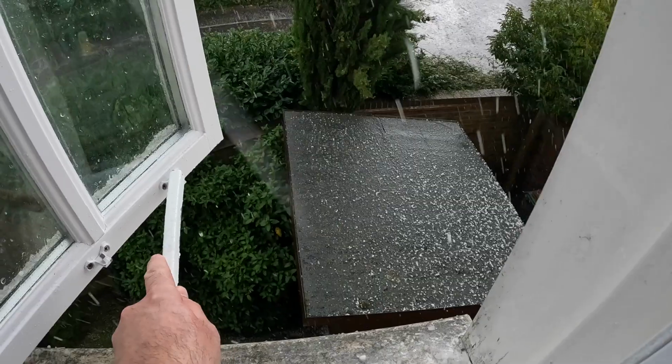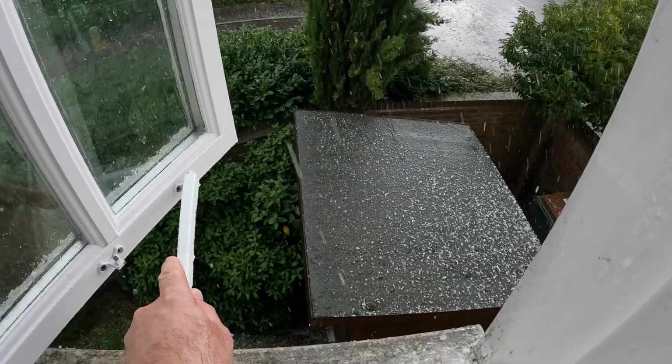Now I don't know if the camera is picking this up, but outside we've got rain, torrential rain, hailstones, and also a thunderstorm going on. And I just made it back. I had my roof down and I just made it back into the garage. I've shut the garage door and this has happened. It wasn't even forecast. You know, that's Britain for you. Welcome to British weather. I think I've had a very lucky escape here.